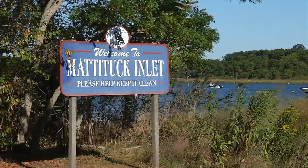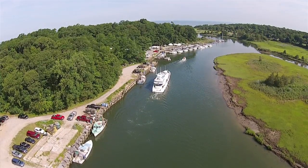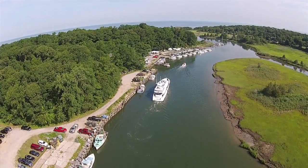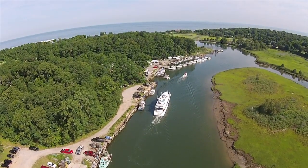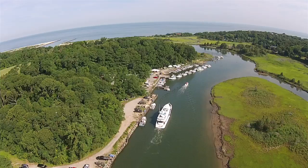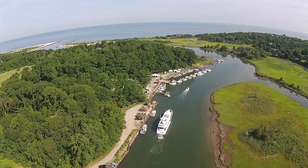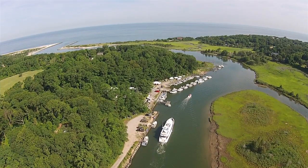Another thing about Mattituck Creek: if you look behind me, it's so beautiful. There's a resource there, an economic resource, of course. And then you see the boats. It's a great recreational resource, and it's something that people should enjoy. It's not just to save it and keep it clean, but to save it, keep it clean, and enjoy it. That's what's important.